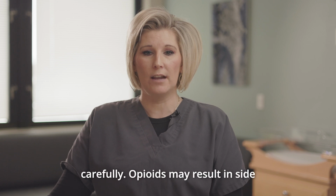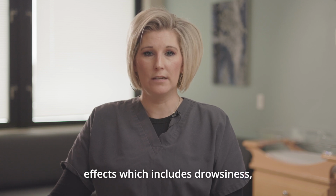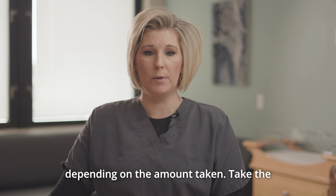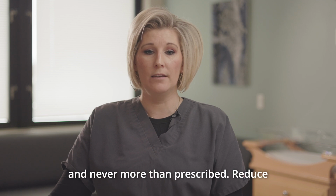Follow directions carefully. Opioids may result in side effects, which include drowsiness, constipation, and depressed breathing, depending on the amount taken. Take the lowest dose needed to control your pain and never more than prescribed.